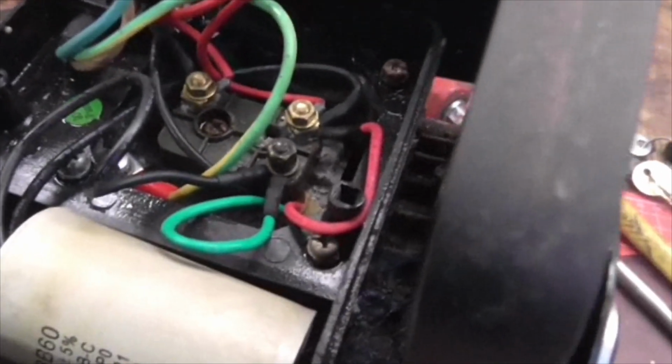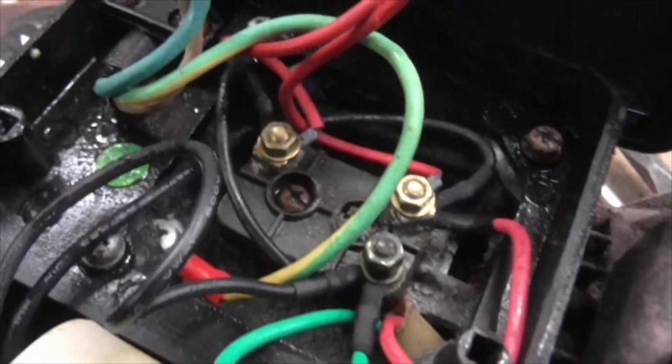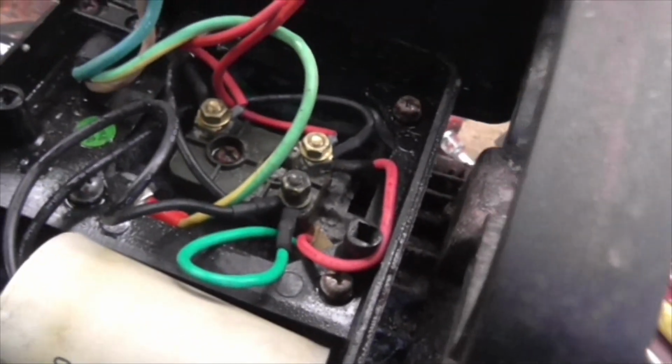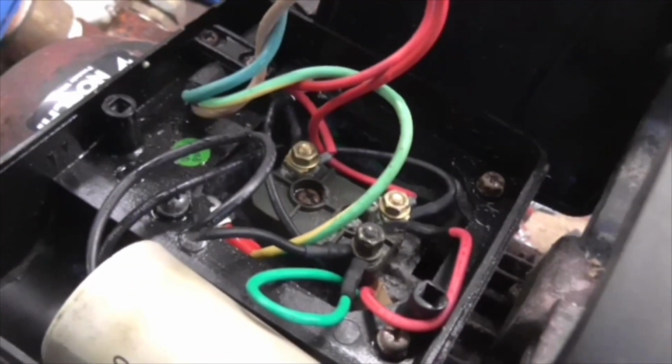I wonder if that could be the reason my pump's not running. Because it's full of water, or at least full of something. I don't know what. Here we go. This is my water pump that runs my rainwater toilet flushing and hand washing system. And it's been on there a lot of years, and I've never been very happy with it.